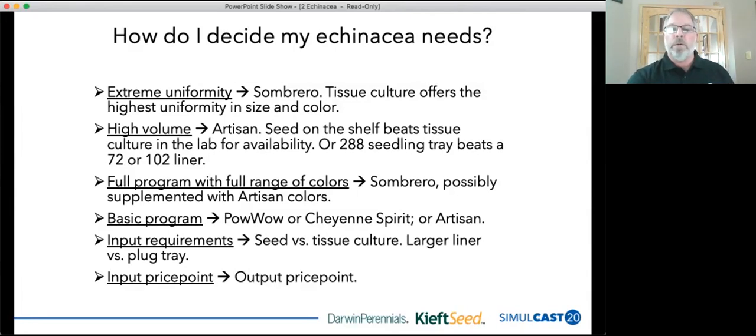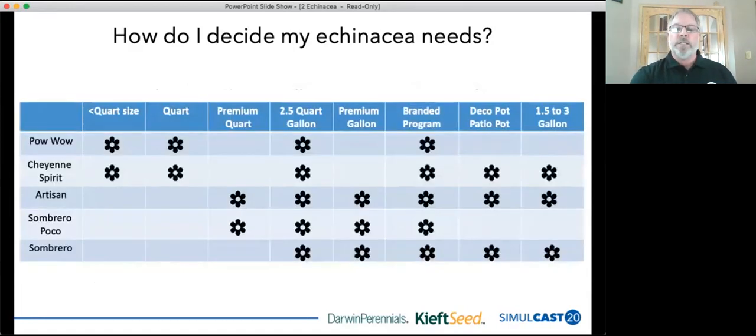Another question is going to be input requirements, seed versus tissue culture, and then of course our price points. What size containers are these going to go into, or what is the price point that we're going to have for an output? And I put together this chart here that's going to show some of the common uses I see all of these Echinaceas being used in.